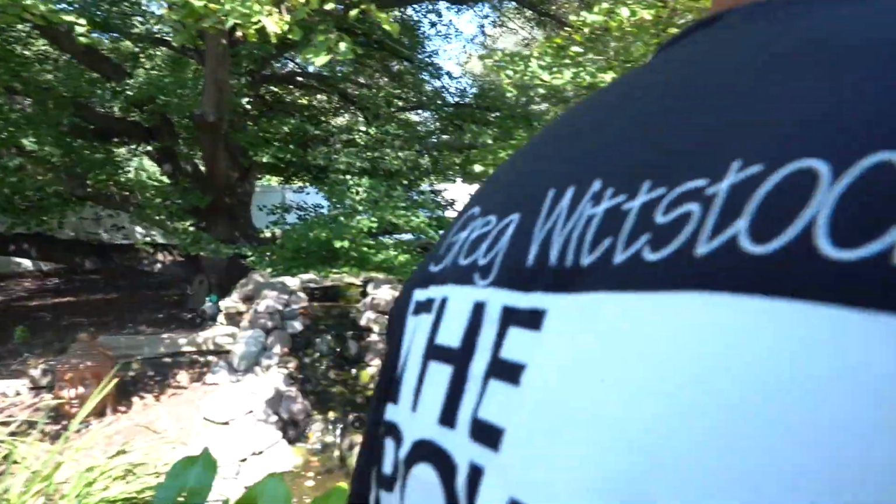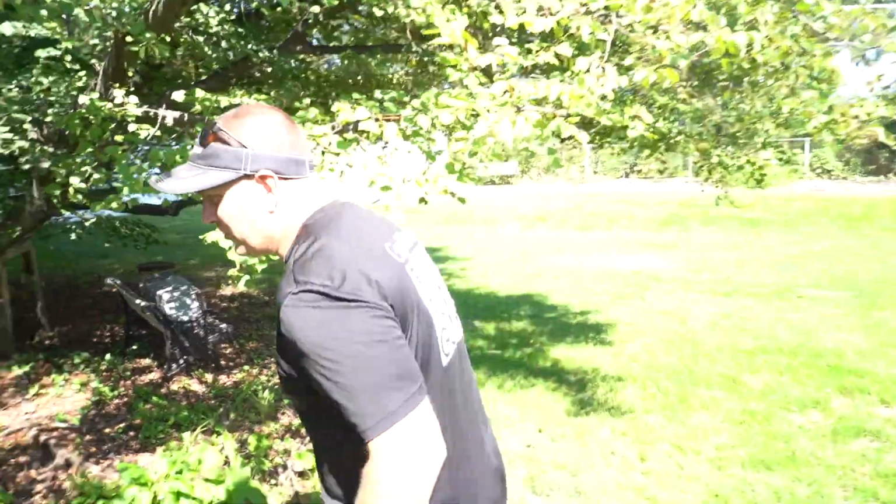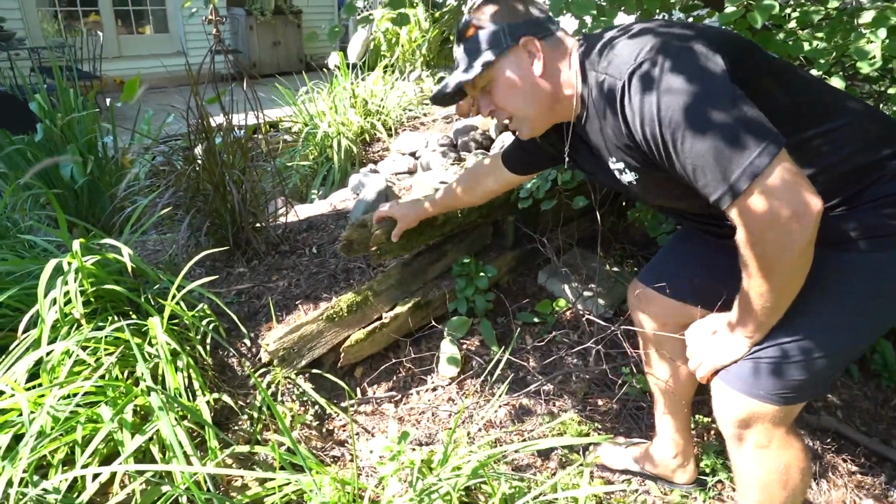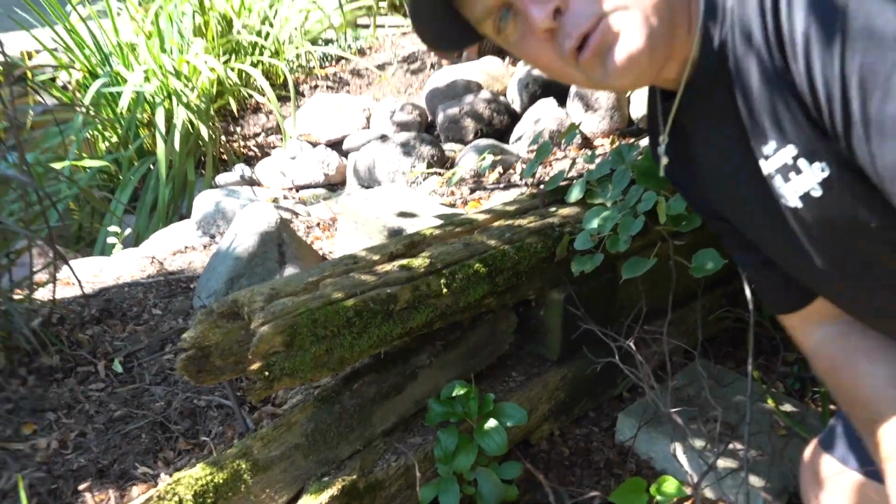Check this out from the back. You've got to see the back here. These were the original timbers. This shows how old I am. If I was a timber, this is about what I would look like, I think.